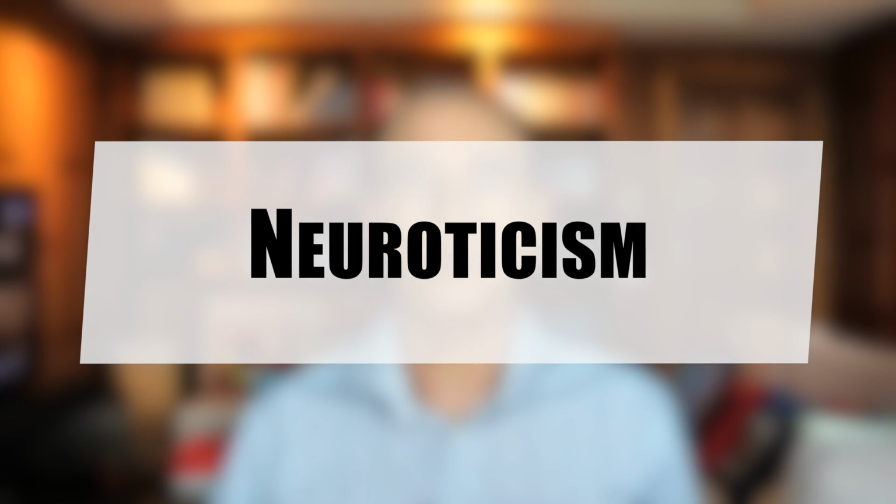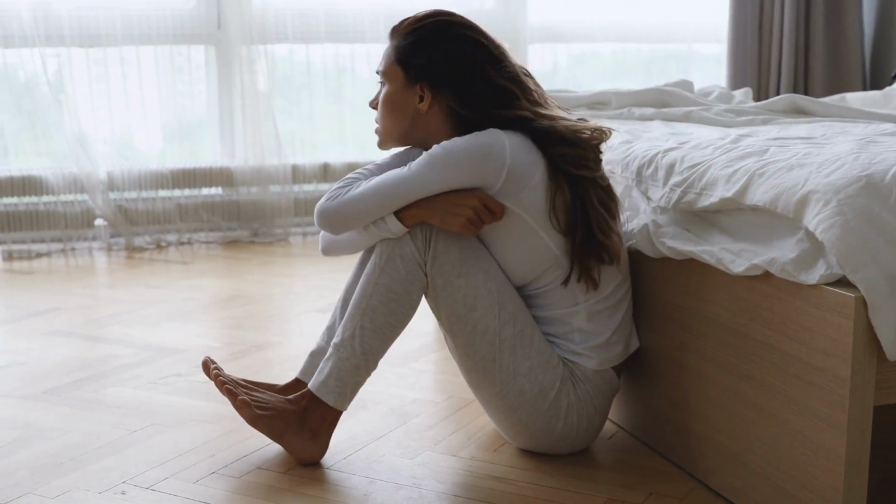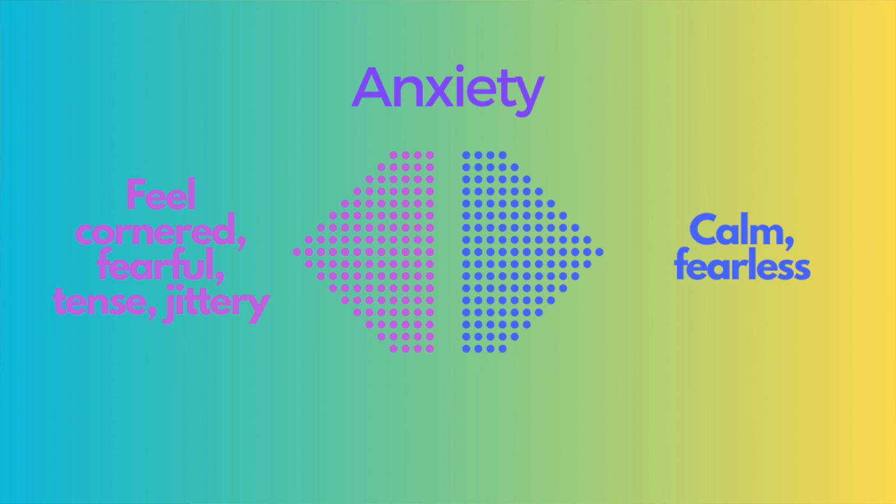Neuroticism pertains to the tendency for experiencing negative emotions such as anxiety, depression, mood swings, and emotional instability. Individuals high on neuroticism may be experiencing stress, worry, and self-doubt. There are 6 subfactors contributing to neuroticism. The first one is anxiety. The fight or flight system of anxious individuals tends to be activated very easily. Persons low in anxiety are generally calm and fearless.